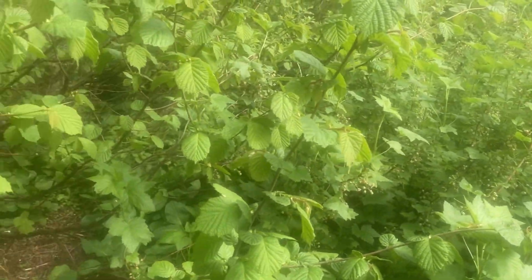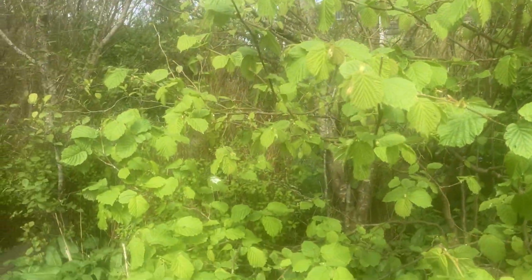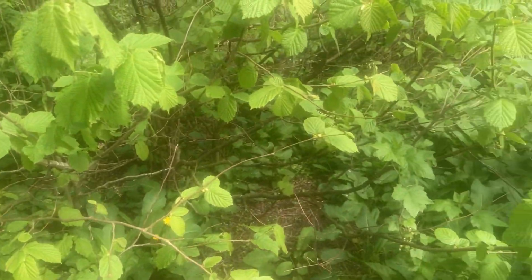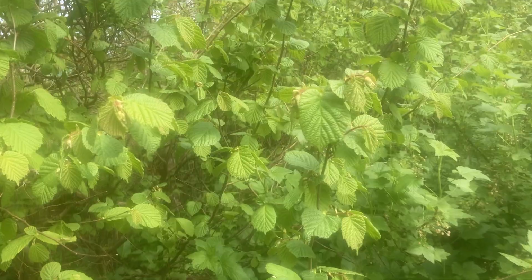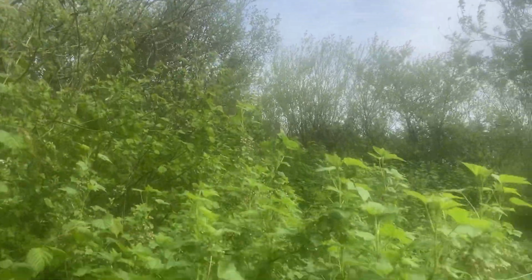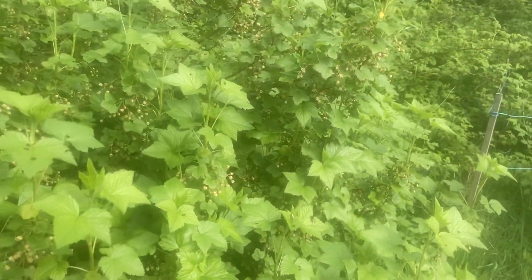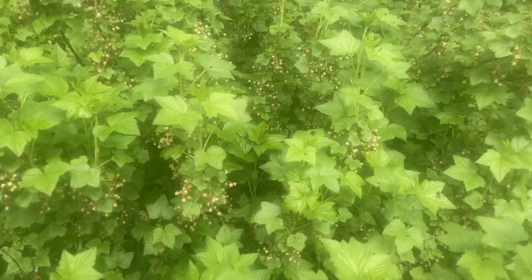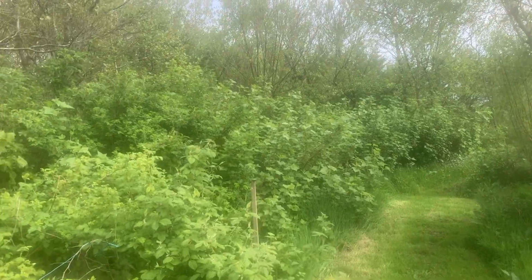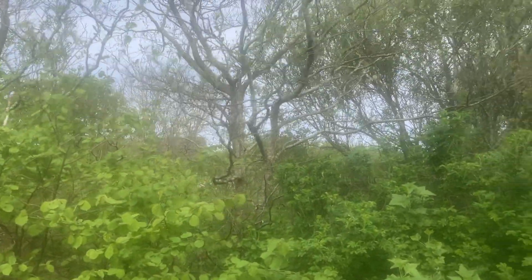Blackcurrants there you can see. This is a hazelnut beside me. Weasley hiding in the undergrowth there. So we give the hazel plenty of room. And the other side of it is more alders, and the alders are actually all the way along this edge. And raspberries. The hazels, you can see, just come right along the inside edge of the alders there.